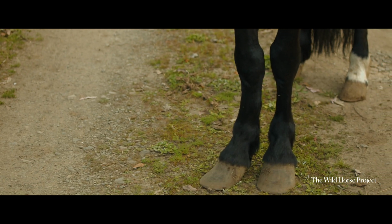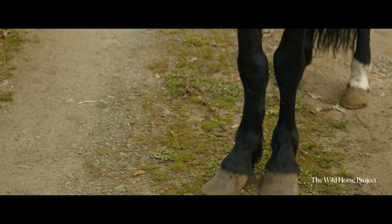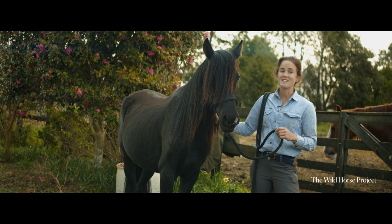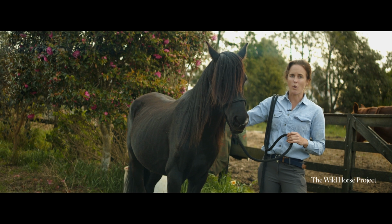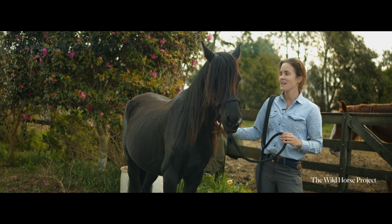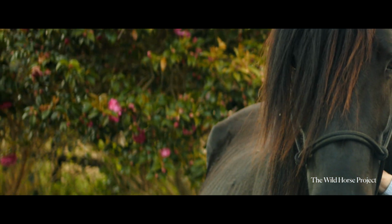If you look at his right front leg, you can see that at some point in the last 3 years, he's only about 3 years old, he has broken his leg in the wild. That bone has been fractured and it's healed without any veterinary intervention, without any intervention from humans. That leg has healed in the wild, and not only did he survive an injury that would usually kill them, he has thrived. He came in beautiful condition, and he's still in beautiful condition to this day.